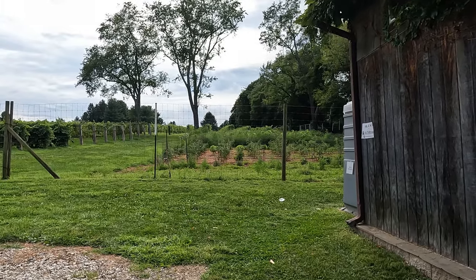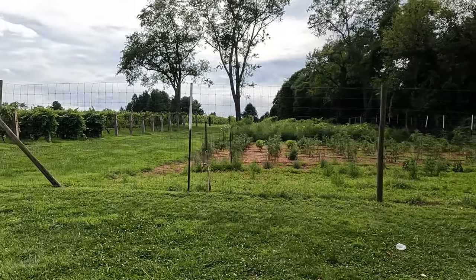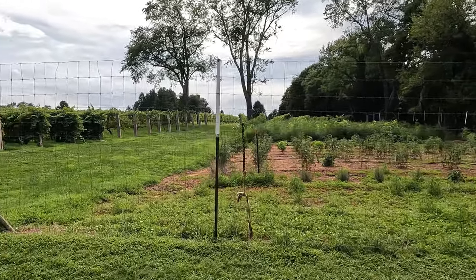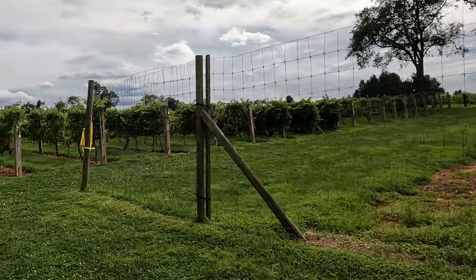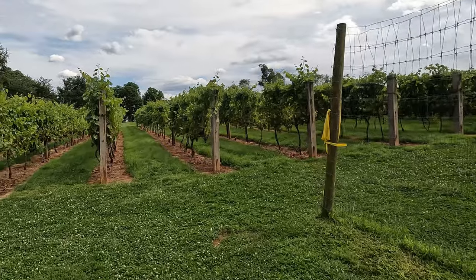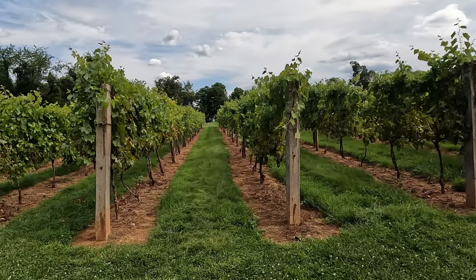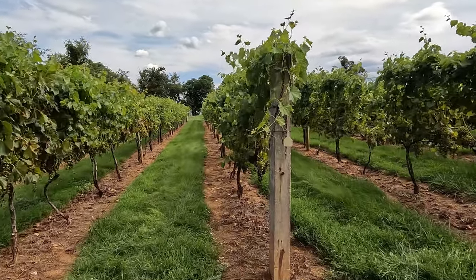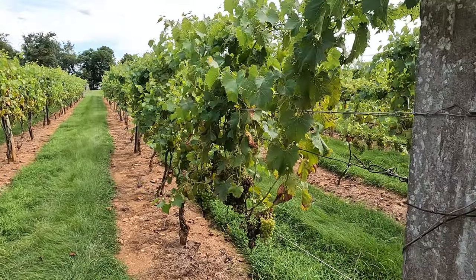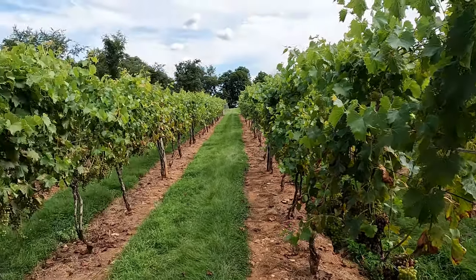We're headed now to walk the vineyard. The wine tasting was absolutely wonderful. Yeah, I enjoyed the wines. Really enjoyed the wines. The grapes are coming in. Look at that. They're getting ripe. So this is what turns into that beautiful taste in the bottle.